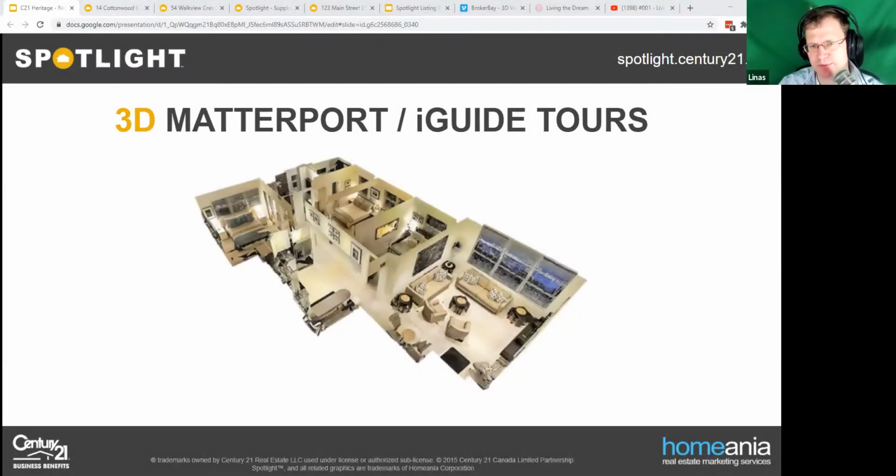Next thing I want to talk about is Matterport. I'm going to rewind a little bit to a few slides ago. It's a service that you can get through Spotlight. Matterport, I'm sure most of you have seen it by now. It's this really cool 3D mapping technology that's out there in the marketplace. It's steadily been getting a lot of traction.